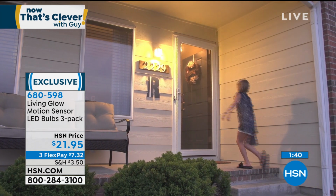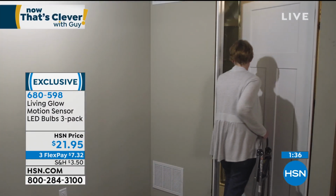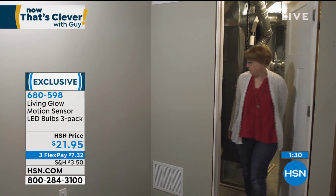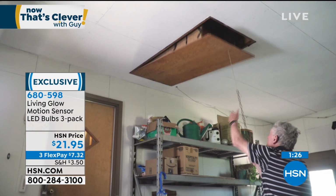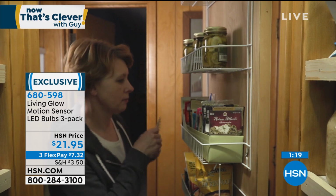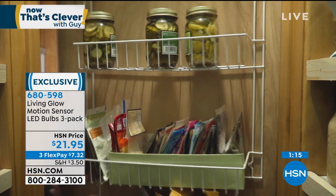But I will tell you, last night we had a pretty windy rainstorm blowing through here, and I was sitting in my chair watching TV, and the light on my front porch went on. I'm like, you know what, I'm gonna go check that. And it was actually a palm frond that had fallen in front of my car. It picked up the palm frond falling in front of the motion detector to turn the light on. But I also like it if somebody comes to your door.